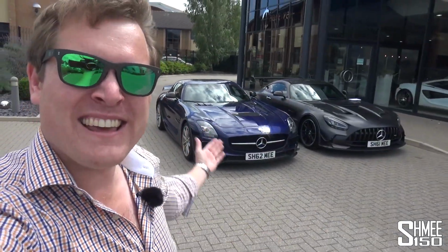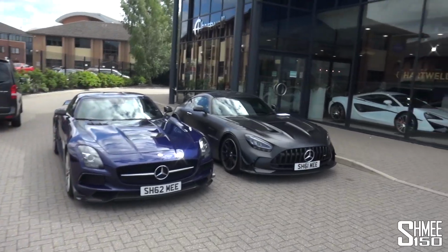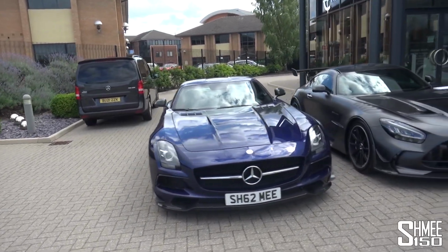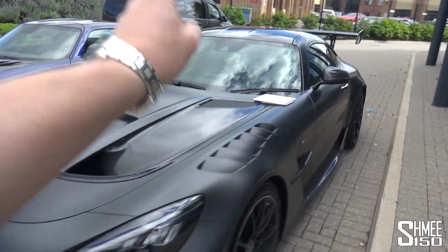The two Black Series are here at Chartwell, and I must apologise, it is very, very windy, but how good do these two look together? Let's come and take a look at a few things about the Black Series, including the paint samples.